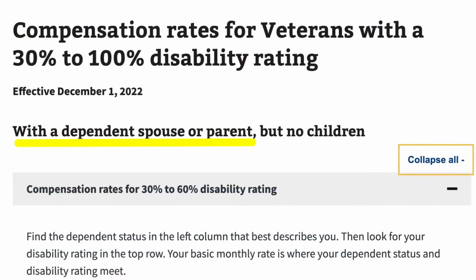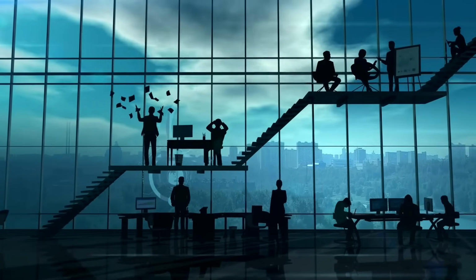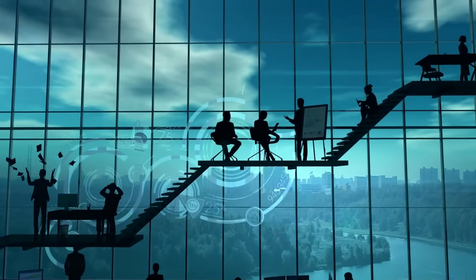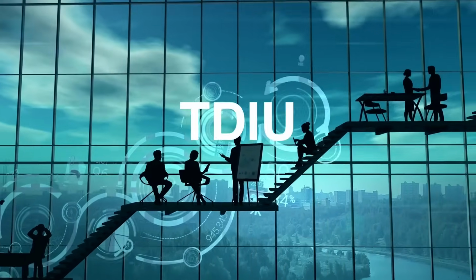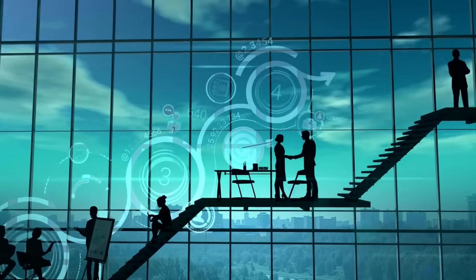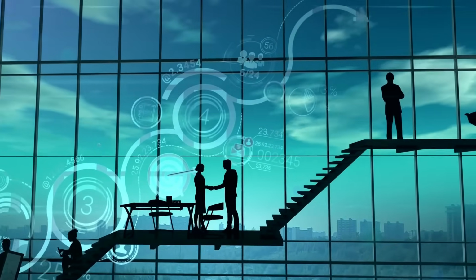Why is a 30% VA rating important? For starters, when you get to 30%, you get to add dependents. You don't get to add dependents at 10% or 20%. Another reason you might want a 30% rating is that it may move you up the ladder a little bit, might get you into play for a TDIU claim, or it might get you into the Hundo Club if you have a 92% rating and you need 3 more points.